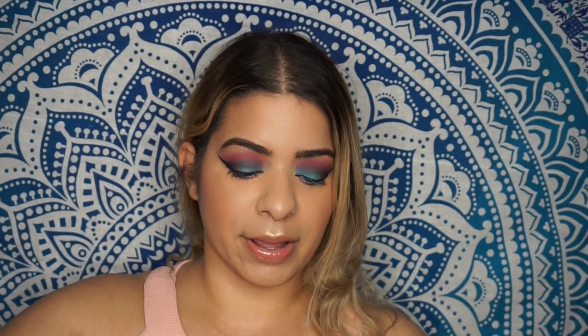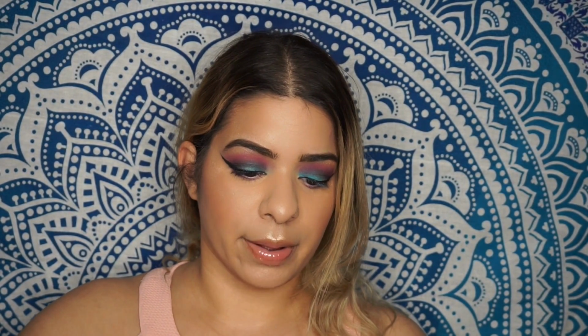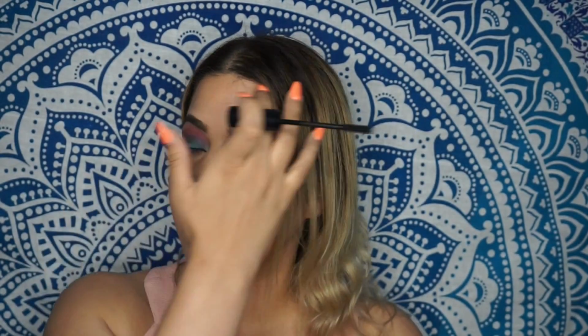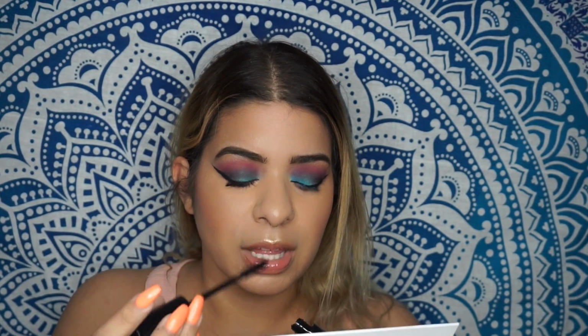So let's see the mascara. Guys, my makeup, I look like a clown. So this is the mascara tube, very big. Okay. Now this is the wand. So kind of fluffy, definitely not plastic bristles. Okay, let's hope for the best, guys. It's a little bit thick. I don't know if it's supposed to be that thick. It feels like it dried out, but it's not.